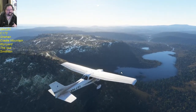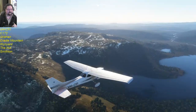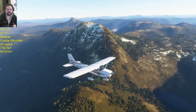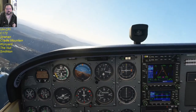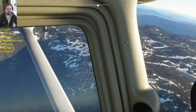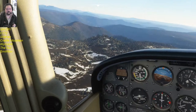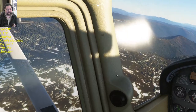Definitely Dove Lake. That's a very distinctive shape of the lake. It looks like a cockatoo's head with this kind of snaky body down there. Let's draw a circle around it. Light scattering of snow.